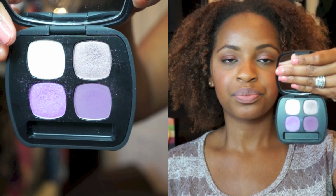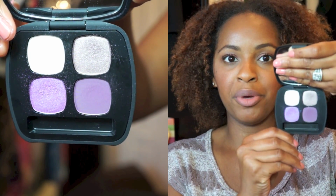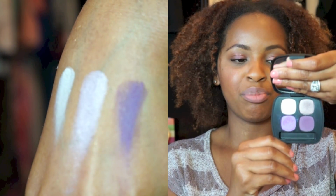So as for eyeshadow this month, I've been keeping it pretty simple. A lot of times I haven't even been wearing any eyeshadow, just going for mascara, and that's pretty much it. But when I have been wearing eyeshadow, I have picked up this BareMinerals palette quite a bit. This is called the Dream Sequence, and again, it's by BareMinerals. It just has different shades of purple in it.